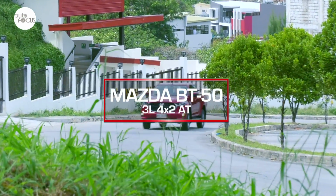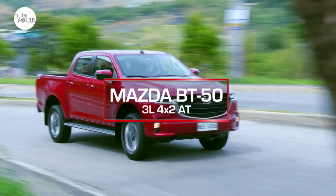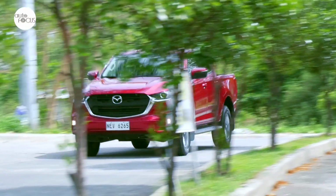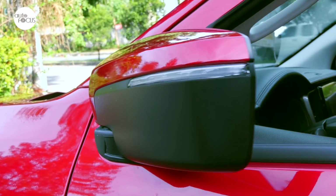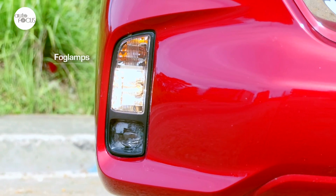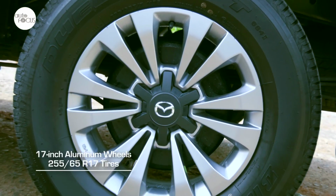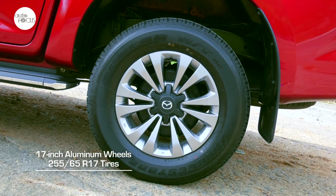The Mazda BT-50 3L 4x2 AT is one of the 3 variants of the new pickup made available locally, the others being the 4x4 AT and the 4x2 MT. The BT-50 4x2 is distinguished by the signature Kodo front grille with black finish and body-colored power-adjustable and folding side mirrors. It comes standard with LED headlamps, fog lamps, intermittent windshield wipers, aluminum sidestep, bed liner, 17-inch aluminum wheels with silver finish, and 255/65 R17 tires.